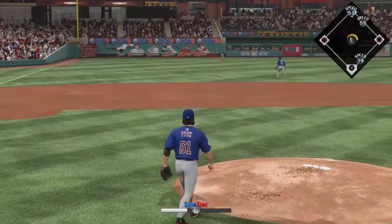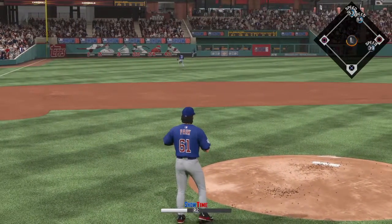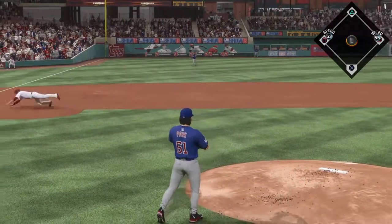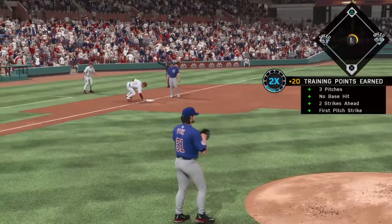Smoke the other way. High and deep to left. Schwarber racing back. He makes the catch, and the runner from second will tag and head for third. And he is in there.